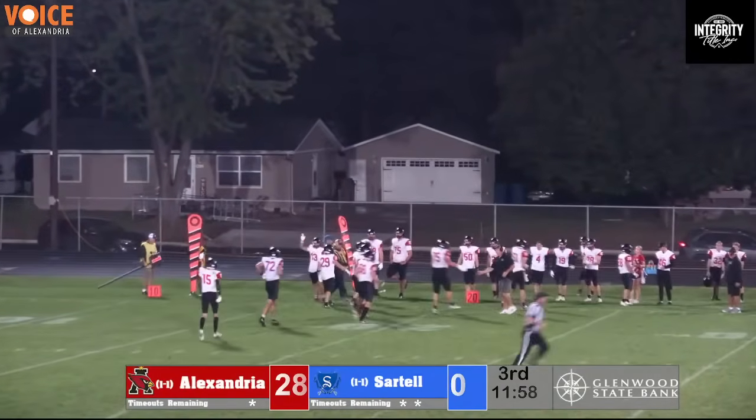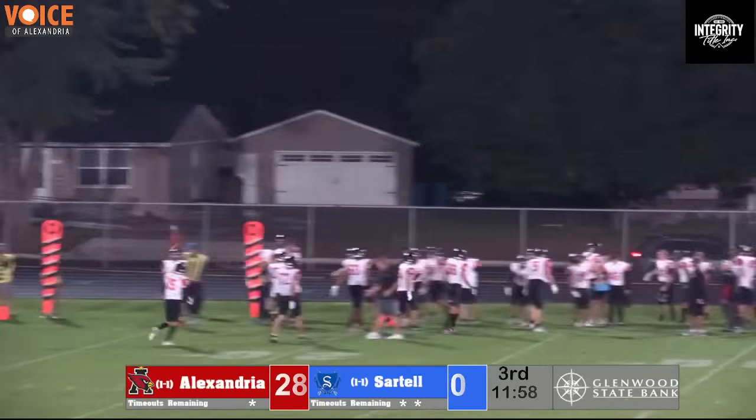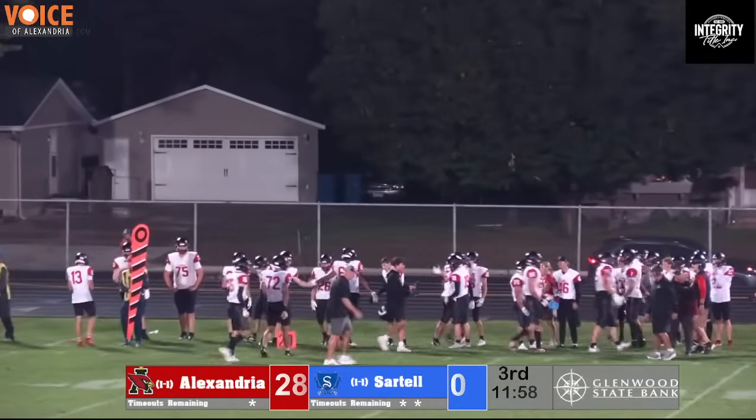Glenwood State Bank scoreboard in North Star North District football. Alexandria leads at Sartell 28-0.